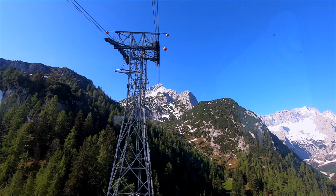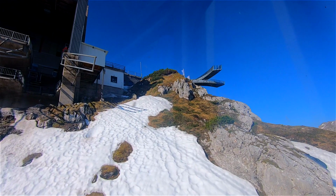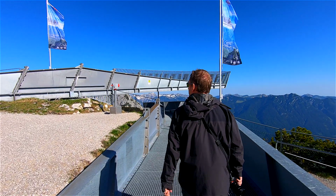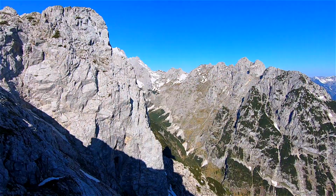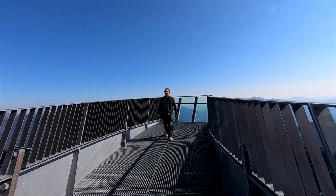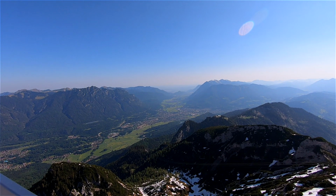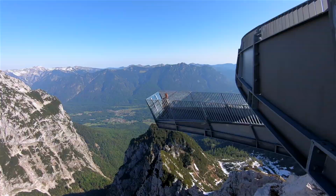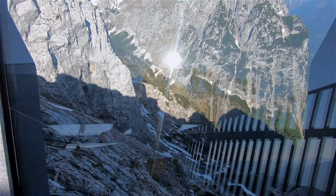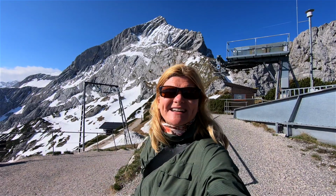The Alpspix is a lookout point that takes you over 2 steel beams, creating a floating X in midair, hovering over a vertical drop of 1,000 meters. It offers beautiful views of Germany's highest peaks and the town of Garmisch Partenkirchen. This is highly recommended. It is so cool to be able to walk out over the mountains and look out over these jutting walkways. It's a very unique experience up here. You can say that again.